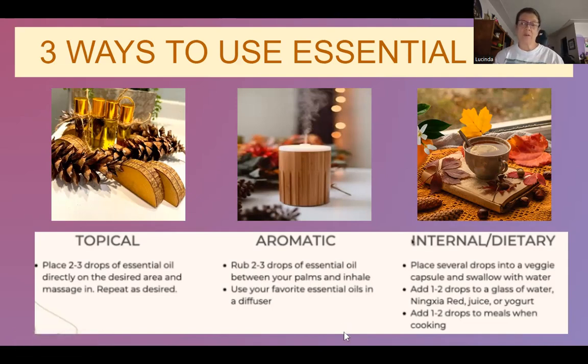Aromatic is also another favorite. In a diffuser, or right before the call, I put some of my Believe oil on my hands and rubbed it in, then cupped it over my nose and took a couple of deep breaths. Or you can also do it internal or dietary.